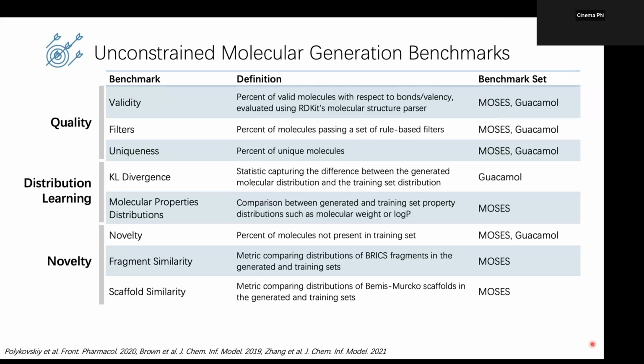And so here people generally evaluate novelty on the basis of, well, first, just novelty in terms of molecules not present in the training set. And then we can also evaluate it based on fragment similarity and scaffold similarity.